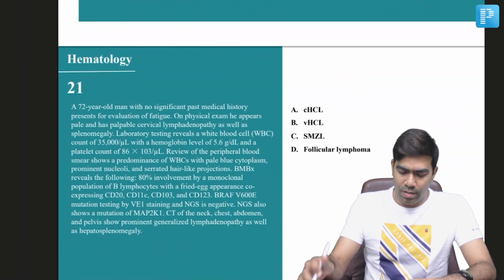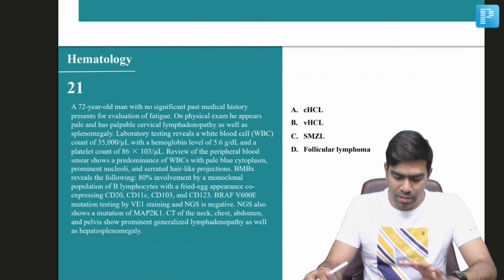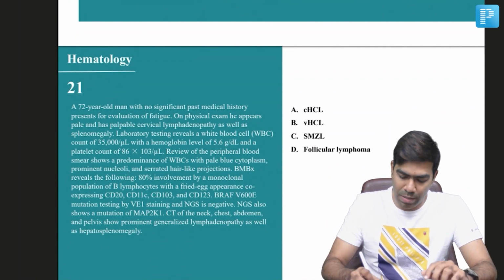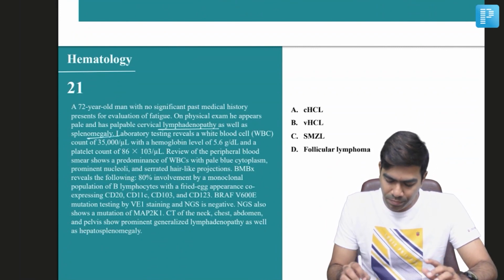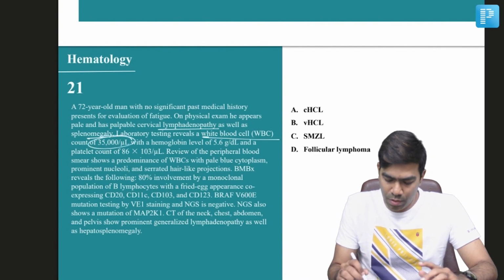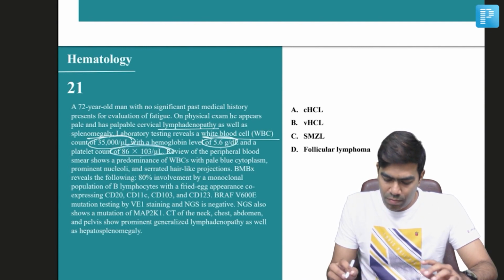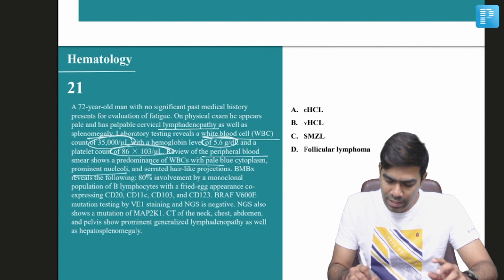Question number 21. Here is a 72-year-old man with no significant past medical history, presents for evaluation of fatigue. On physical examination, he appears pale and has a palpable cervical lymphadenopathy as well as splenomegaly. Laboratory testing reveals a white blood cell count of approximately 35,000, hemoglobin is 5.6, and the patient is having platelet count of 86,000. Review of peripheral blood smear shows predominance of WBCs with pale blue cytoplasm, prominent nuclei, and serrated hair-like projections.